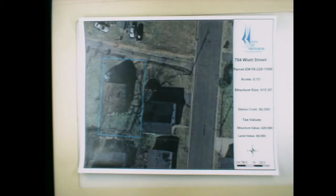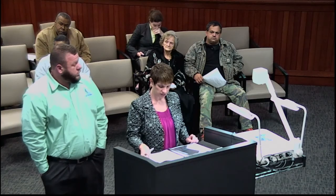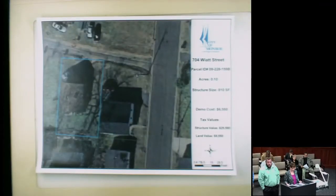The site is approximately 0.10 acres and currently contains an existing 810 square feet single-family dwelling. The dwelling has been vacant for 1.5 years due to fire damage. Staff has received complaints regarding the vacancy and dilapidated conditions of the dwelling. An inspection by staff was conducted on June 24th, 2014. During the inspection, staff noted multiple violations of the minimum housing ordinance that included damaged roof, weak floors, large holes, broken windows, damaged siding, and interior and exterior wall damage.